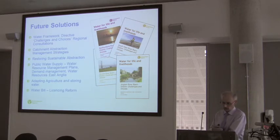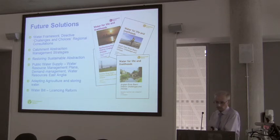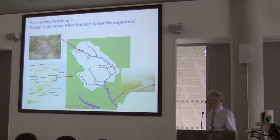On adapting agriculture and storage, Paul will be talking no doubt about that later, and Peter Simpson about public water supply, but there's a lot of options there to address the future and make sure we're in a better position. And the Minister mentioned the water bill, where licensing reform, making licensing a lot more flexible than it is at the moment, is one of the core elements. So there's a lot going on in the bigger picture, but there's also a lot going on at a more local level, and I'll just finish with this slide.